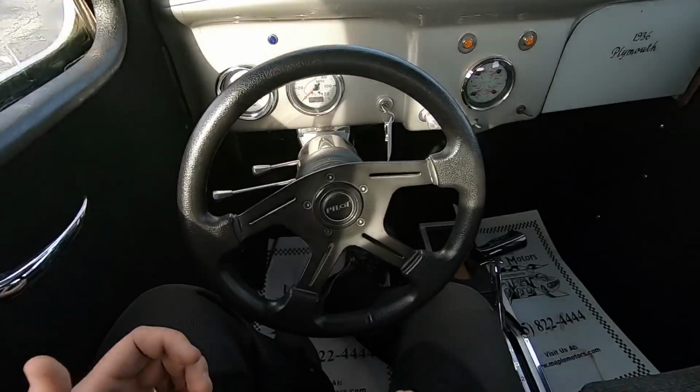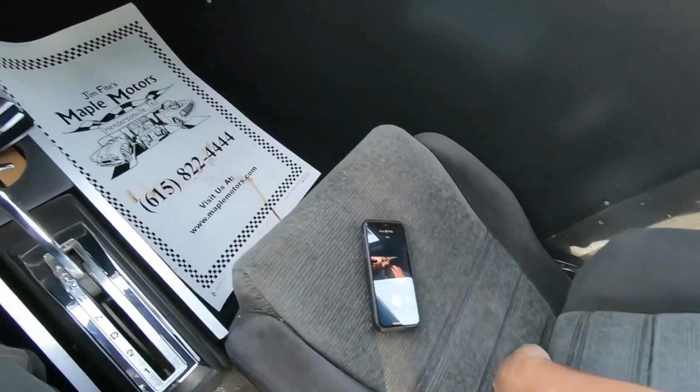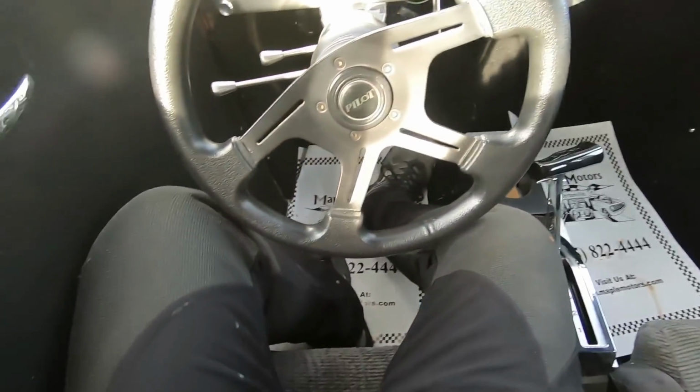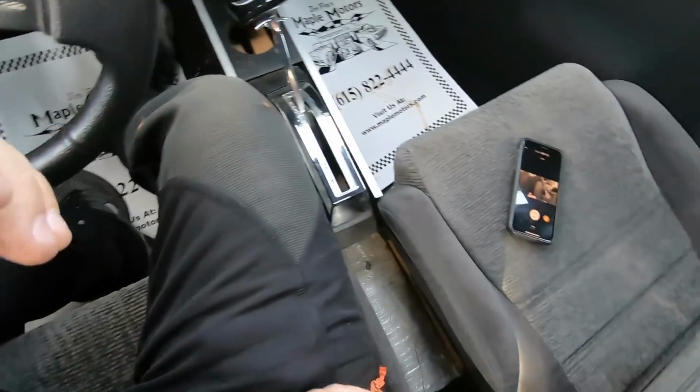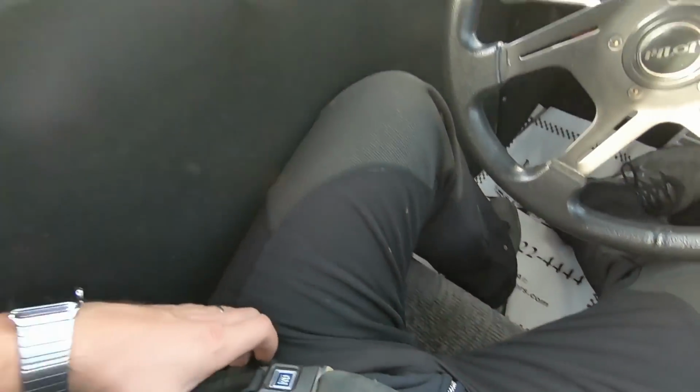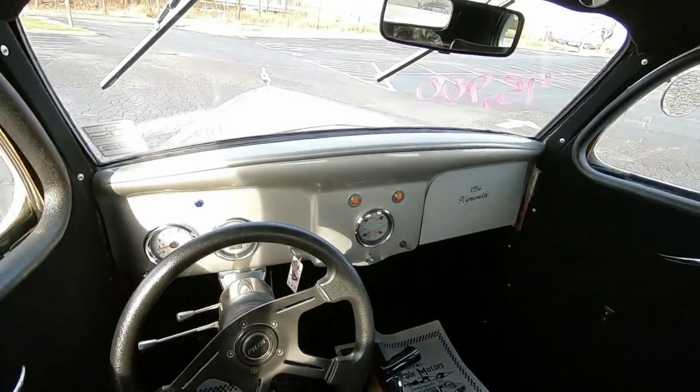All right, guys, so I noticed there was a seat belt shoved up in the seat. I didn't dig around and find it in the passenger seat, but I got it here on the driver's side. I knew we had this side, but this one was hidden in the seat. So we're gonna take off here.